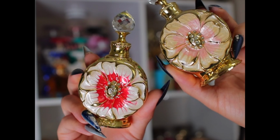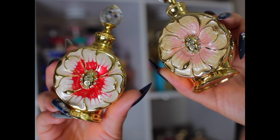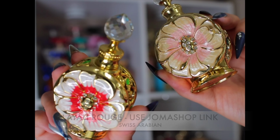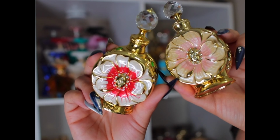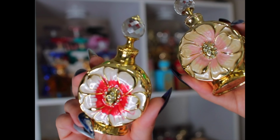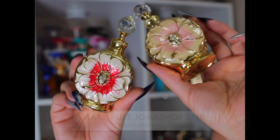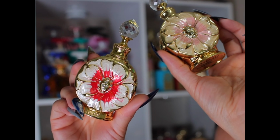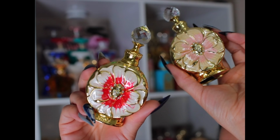And then last are my two oils. This one is L'Oeil Rouge and this one is Amali. So this one is a fruity fragrance. It's a fruity oil. It kind of gives you the vibe of maybe Herba Pura or Hayati or something like that, because it's a nice, deep, very ripened type of fruit. And then this one is more of a soft, musky, clean, a little soapy type of light floral.